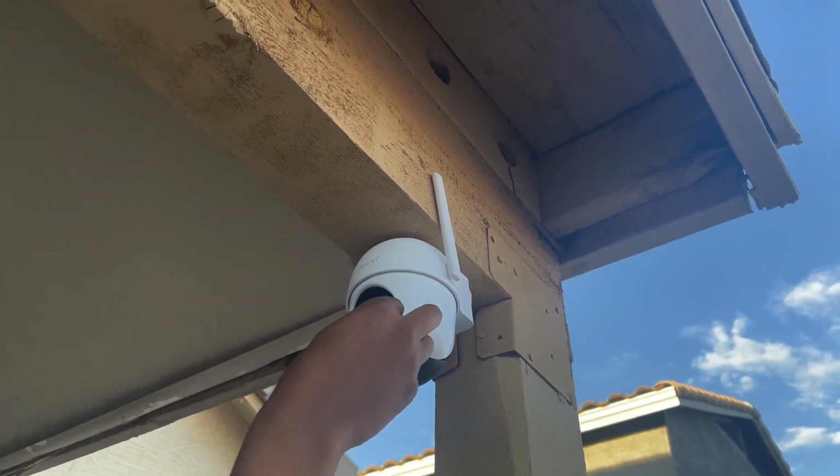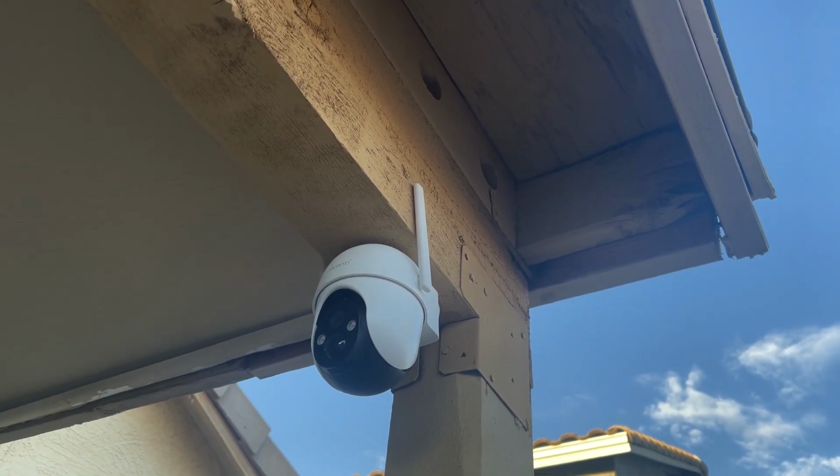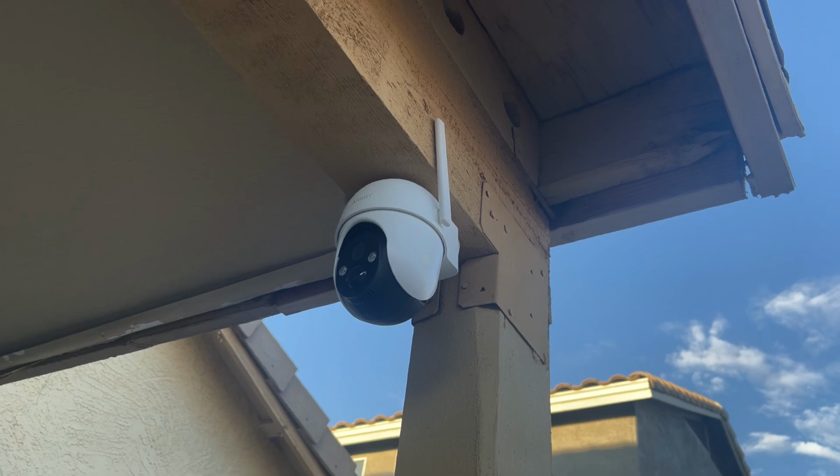Okay, and my son's taking off the plastic because I do leave my plastic on there for years. But in this case, it came off.